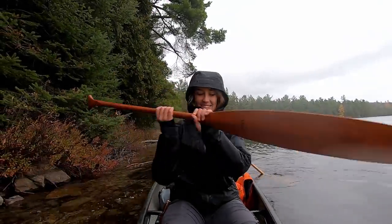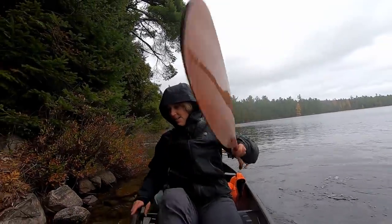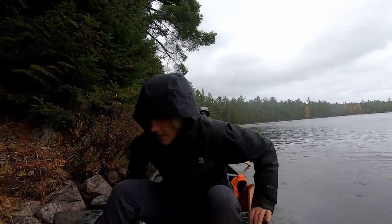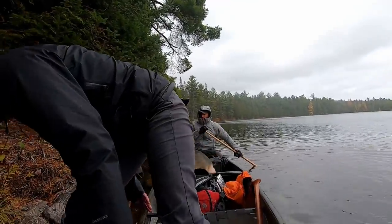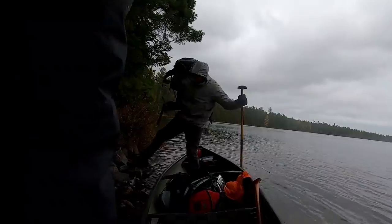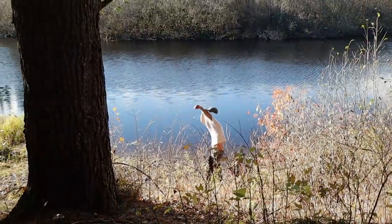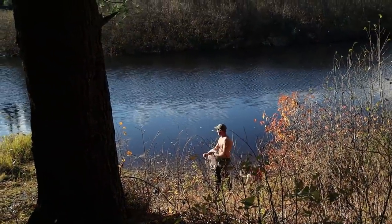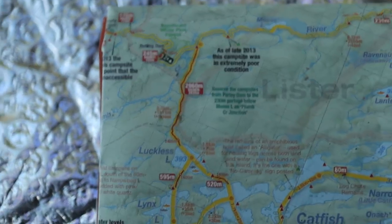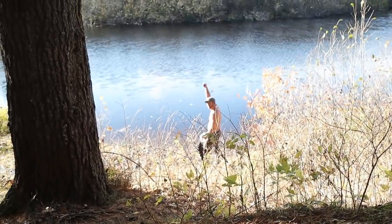So here we start a 2,900 meter portage into the Nipissing River from Luckless Lake. I didn't end up turning on the GoPro, so I just thought I'd talk about it a little bit. We were trying to boogie. It was getting late in the day. Anyways, we did it in really good time, and we were rewarded with the sun coming out at the end, which is really nice. Oh, hello. 2,960 meters in 40 minutes, without stopping. Woo!